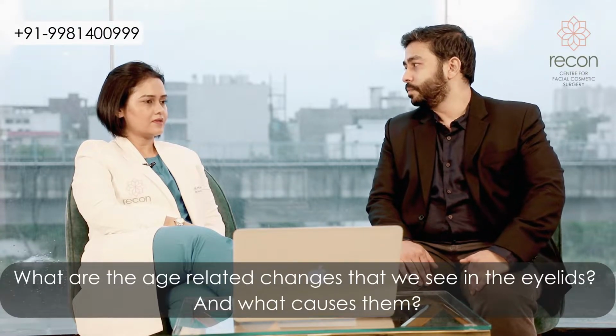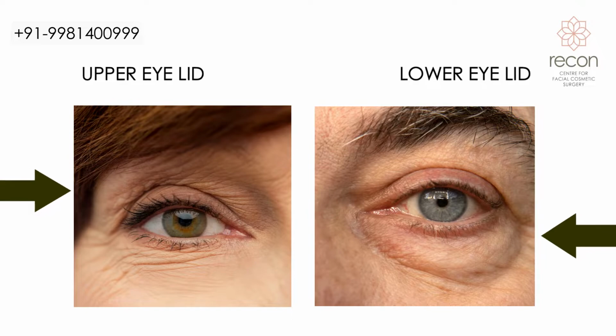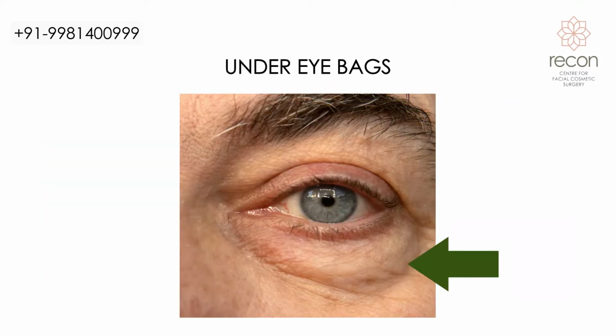Before we talk about blepharoplasty, please tell us what are the age-related changes that we see in eyelids and what causes them? Well, with aging, like the rest of the facial skin, the upper eyelids and the lower eyelid skin also go through change in tone and texture. Due to loss of elasticity, there is excessive skin sagging on our upper eyelids and creasing of the excessive skin in our lower eyelids. There are fat pads around our eyelids which are kept in place by a thin membrane. There is also loss of elasticity in that membrane, which weakens with time and causes the fat pad to protrude forwards and causes what is known as puffy eyes or under eye bags.